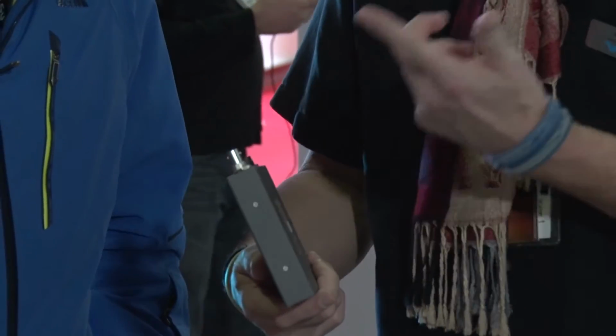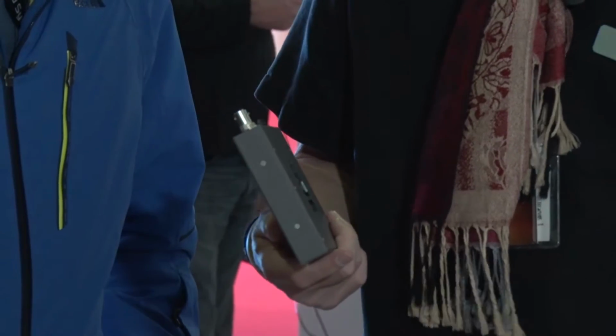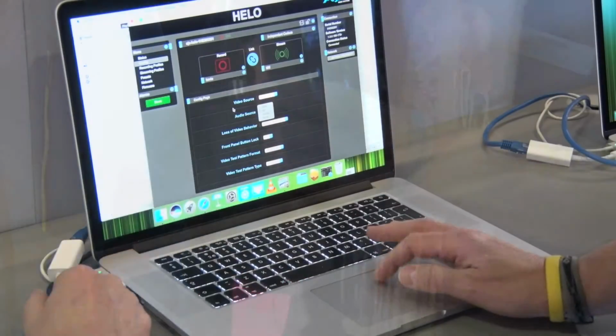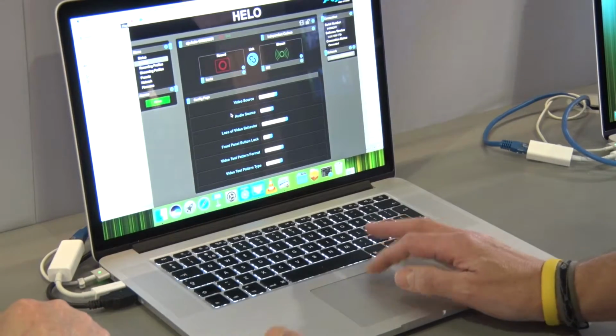And within those chains, it's the Kona IP in terms of a desktop card, which supports 2022-6, in other words, uncompressed video and audio. And then the mini converter, which receives JPEG 2000 streams. So in terms of pure streaming, as represented with the HELO, the goal is to get as decent a quality as you can, but to deal with real-world limitations.